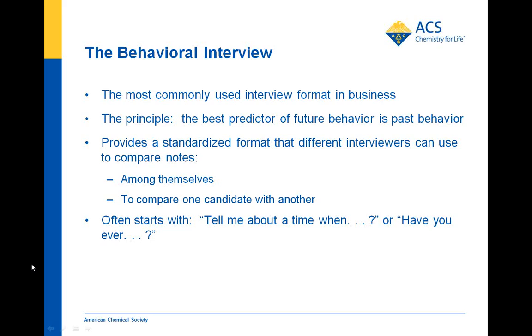Okay, so we've got the resume and its advantage and disadvantage. What about the disadvantage of just looking at, like, this behavioral interview, or just testing and psychological testing?